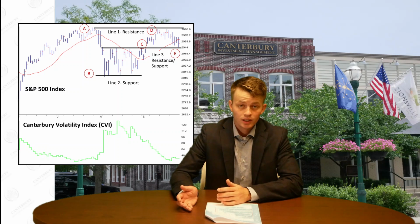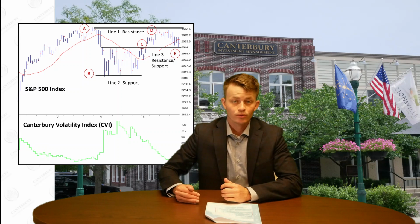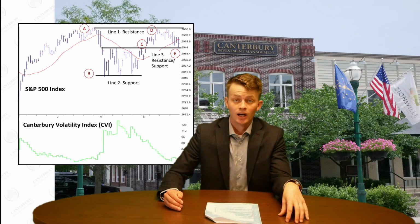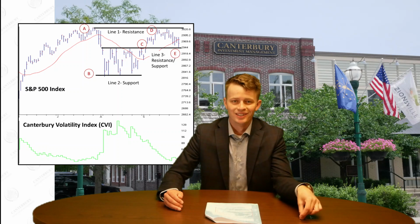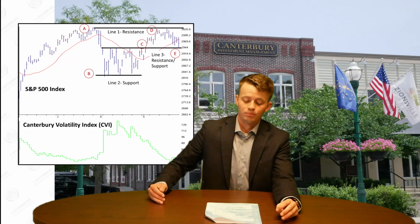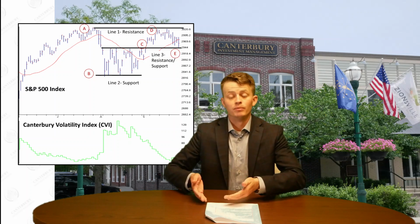Finally, at point C, demand is strong enough to break through line 3, or break through that overhead resistance, and rally to point D, which is now back at line 1, which is again overhead resistance at this point. From here, it falls back and it's since then pulled back to point E, which is at the old resistance line, which has now become support.